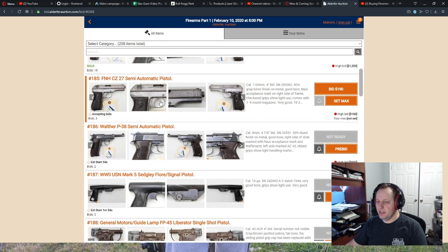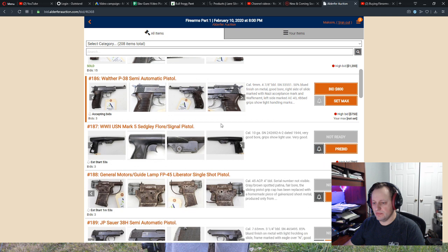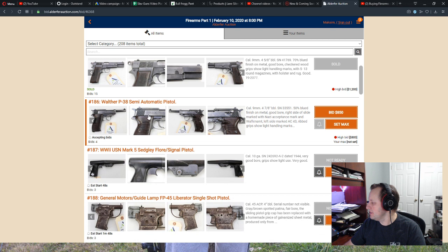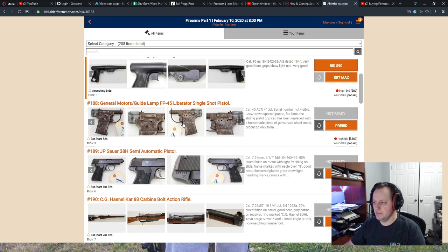A CZ, FNH CZ27. That's really interesting. Again, I don't know anything about them. P38. At some point, I will get one of these. 800. 800, bid 850. Sold. A flare gun. 80 bucks, looking for 90. Ninety, looking for 100.